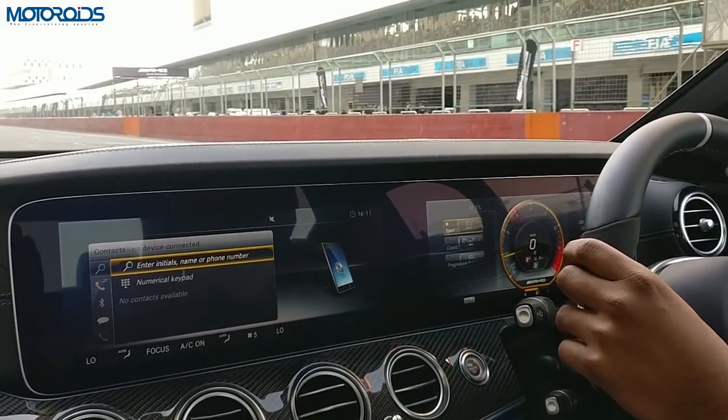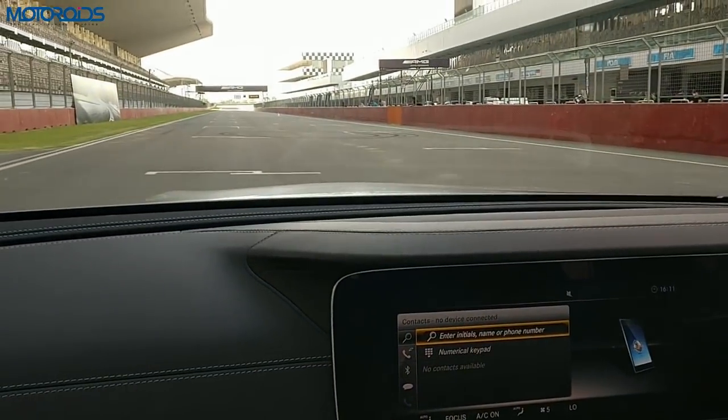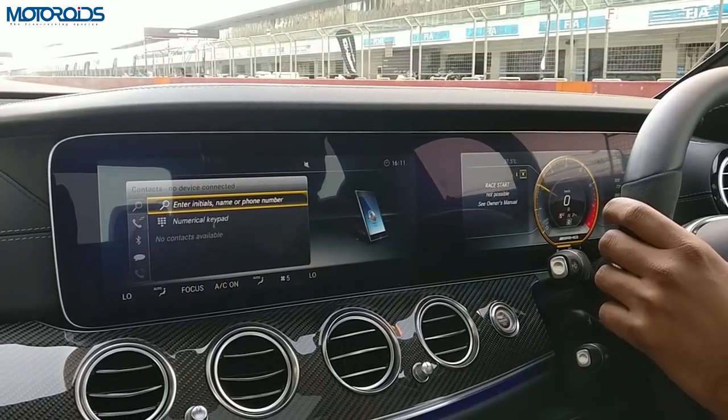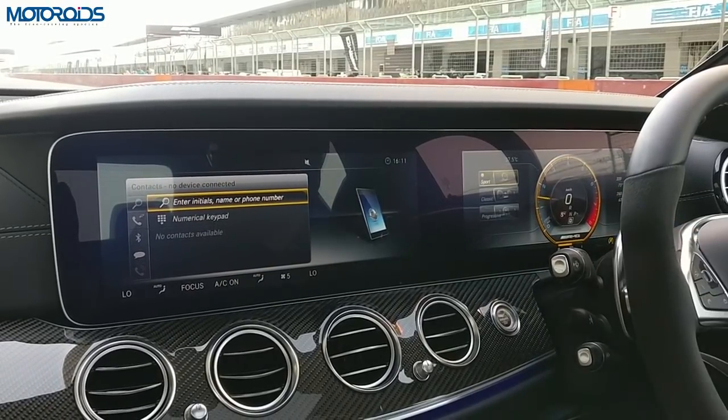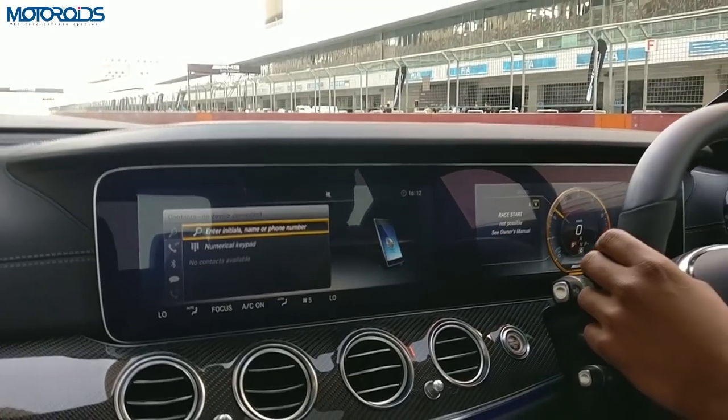Okay, I'm still waiting for the lights to go green, and our car for some reason would dial itself back into sport mode from Sport Plus. Number 2, you're free to go.